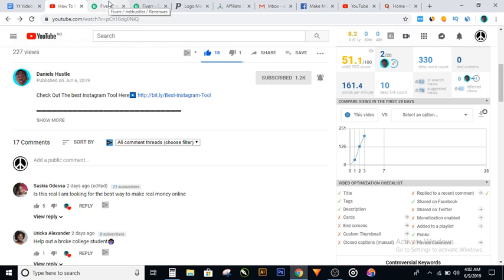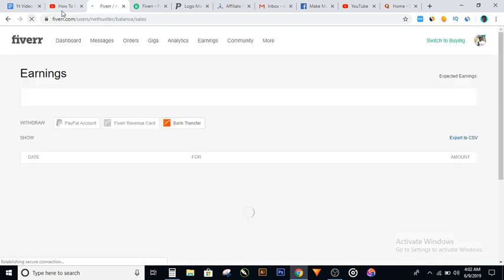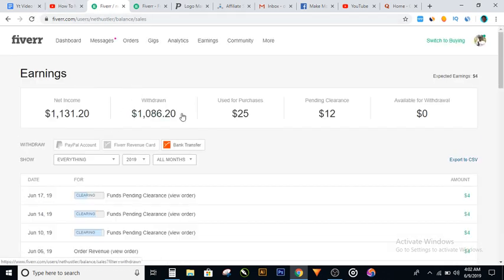First of all, I'm going to show you the money. So guys, this is the money right here. I just started this account new, and now I've made over $1,131. I'm just going to reload this page so that you can see that it's real.